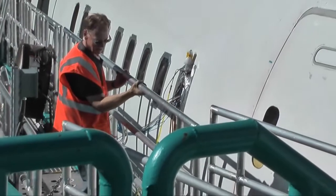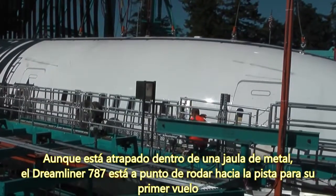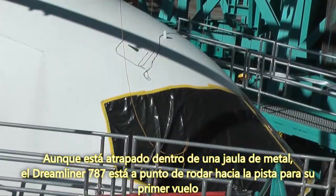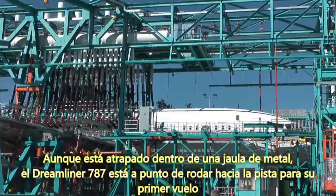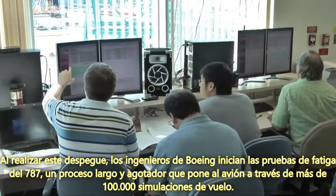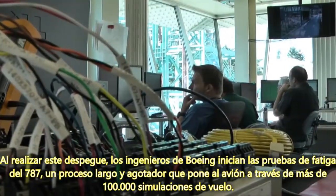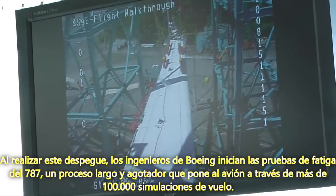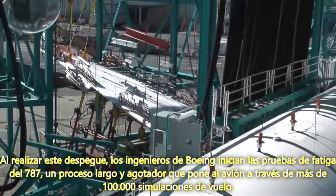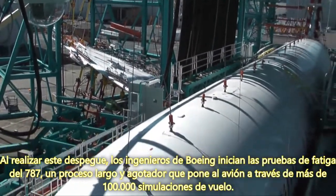That completes our pre-test preparation. Though it's strapped inside a metal cage, the 787 Dreamliner is about to taxi out to the runway for its first flight. Prepare to energize hydraulics. By conducting this takeoff, Boeing engineers start fatigue testing of the 787, a long and grueling process that puts the plane through more than 100,000 simulated flights.